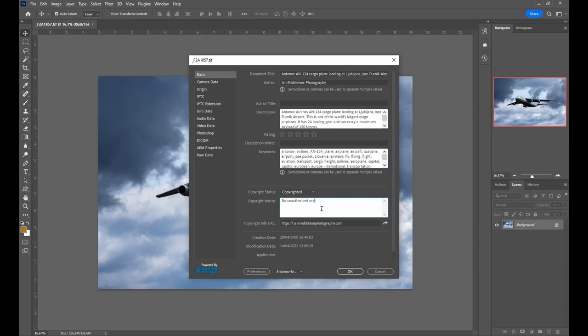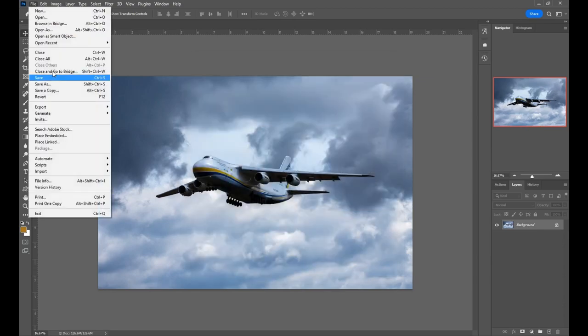Everything is imported and it saves you a lot of time if you do it here in Photoshop, embed it into the picture, and then in most cases wherever you upload it, all of these descriptions and keywords will be imported. So I'll save that.